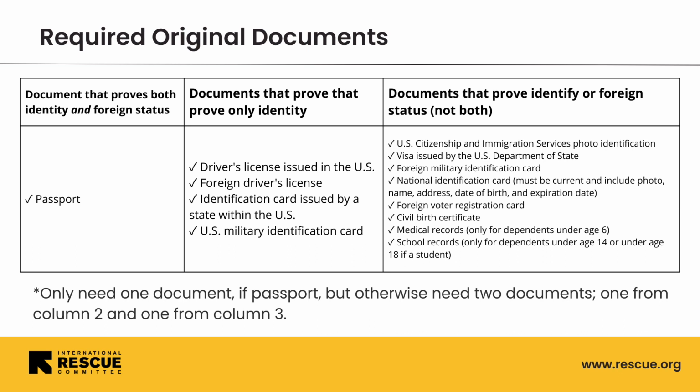Applicants who do not want or are unable to mail their original documents to the IRS may take them to a taxpayer assistance center or a certified acceptance agency to have the documents verified and immediately returned to them.